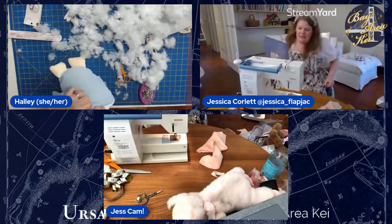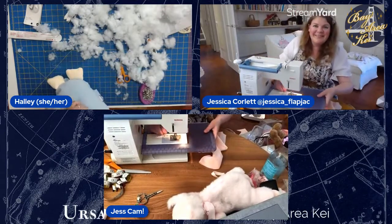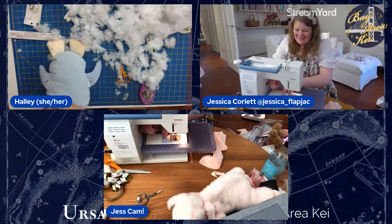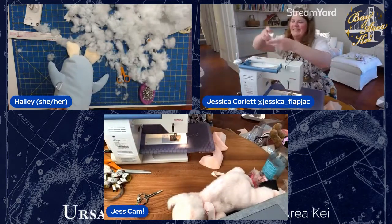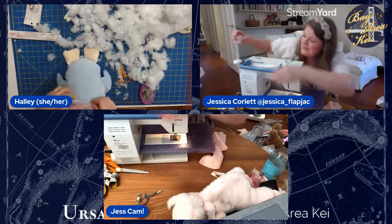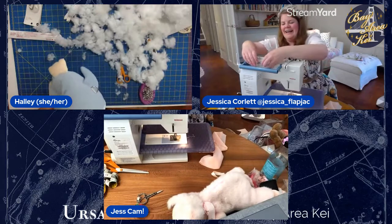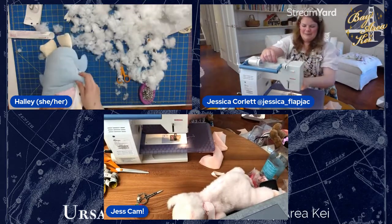Of course, my lining is getting stuck in the zipper. Of course it is. It wouldn't be any other way. Here we go. I need to definitely iron that flatter so it doesn't get so tempted to get stuck up in there. I've got to stuff your head.